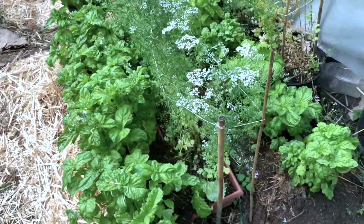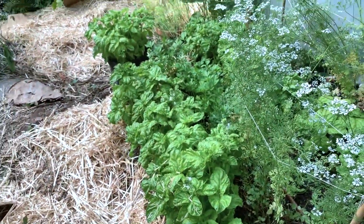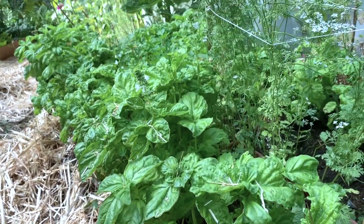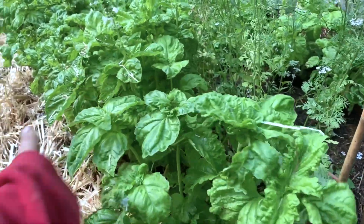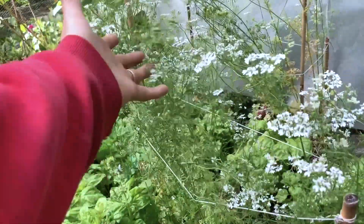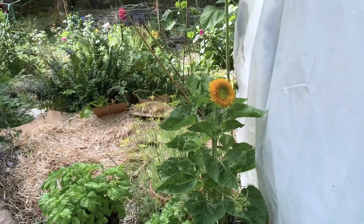I started them all in pots and then I put them in the ground because they were all getting very anemic. They needed nitrogen, and I added a layer of rabbit manure to the top and they just thrived. So I'm letting a lot of these go to seed now, but I'm still harvesting some, and I have my coriander here that's going to seed. It's a fun little sunflower there.